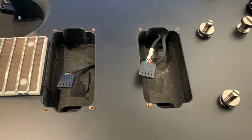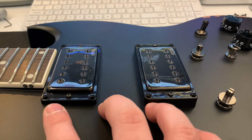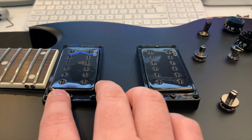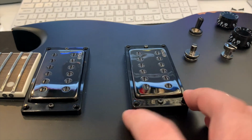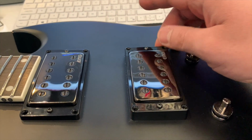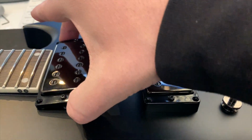Let's check out those interesting pickups, and they are EMG Lars Frederiksen signature set dirty middle fingers. It's a combination of Alnico 5 at the neck and ceramic in the bridge position. And I really like the covers of those pickups. They look like the James Hetfield set, but with additional screws because they're passive.